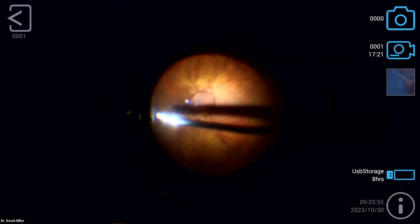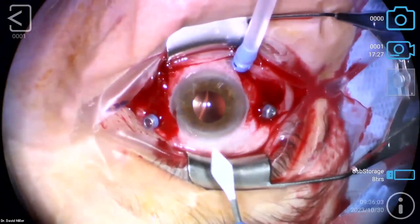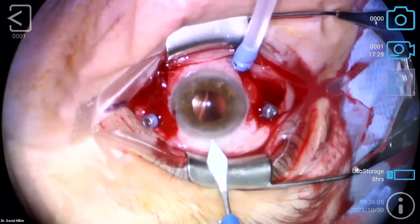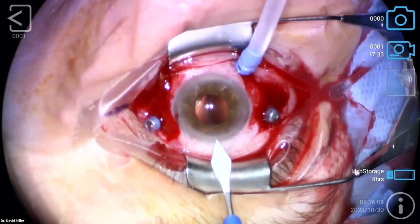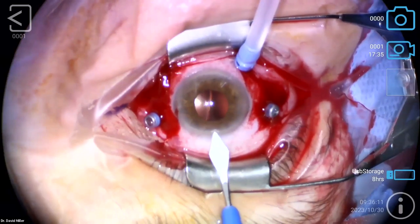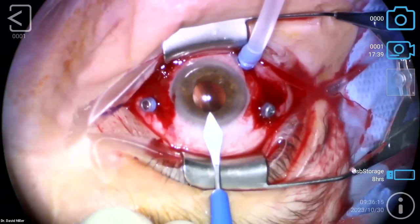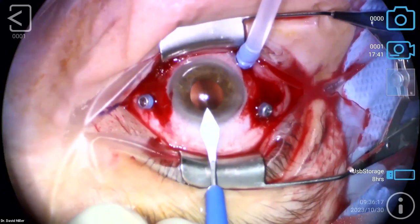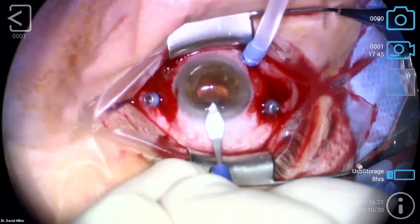Okay, now we'll pick up the eyeballs, make our corneal incision for explantation of the IOL. So we're going to make this a biplanar wound. We're in the corneal stroma there. And then we're going to dimple it and push it straight in.